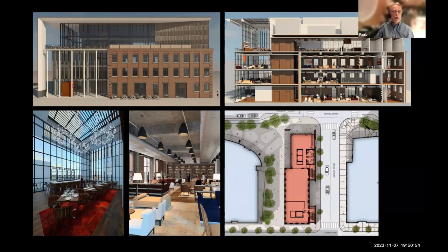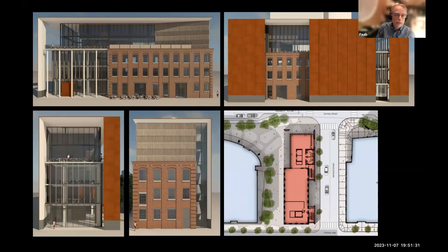You can see here in plan the relationship of the new and the existing, which is articulated by that slight offset between the two, connected by the circulation core, which you can see here, which runs up and essentially connects the two buildings, creating that accessibility that I was talking about. And then an interior view of a location where the new constructional system actually starts to weave its way into the existing building. And in areas where the new building presents itself, it's really all metal and glass.